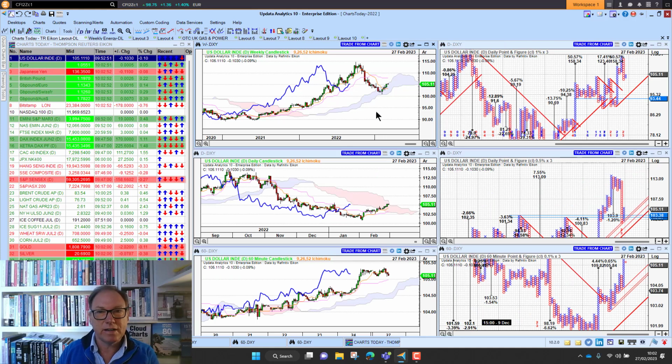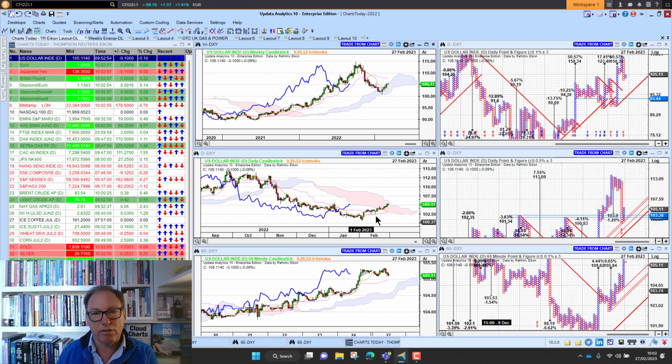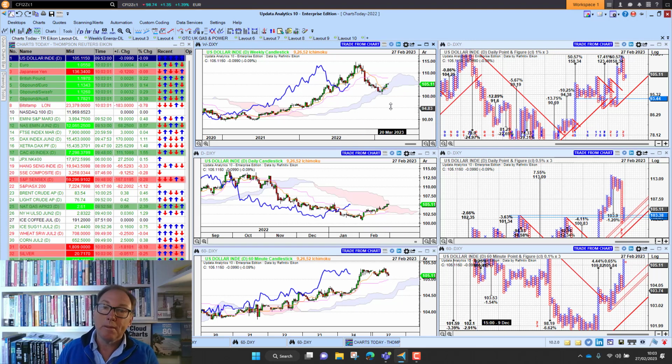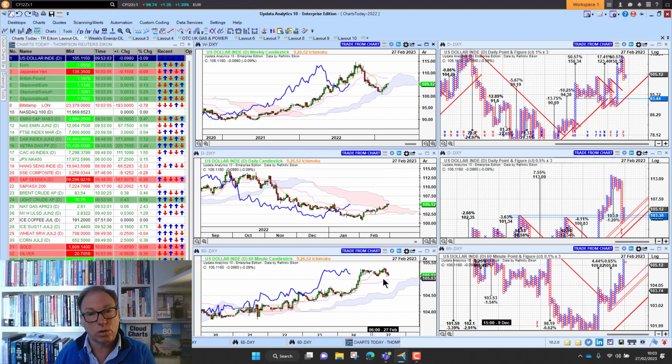First of all, the dollar index. The dollar had a pretty good week last week, and we're seeing this recovery off the 100 level, the bounce on the cloud support there on the weekly. Remembering this is my weekly, my daily, and my 60-minute chart, long-term, medium-term, and short-term view of the market.